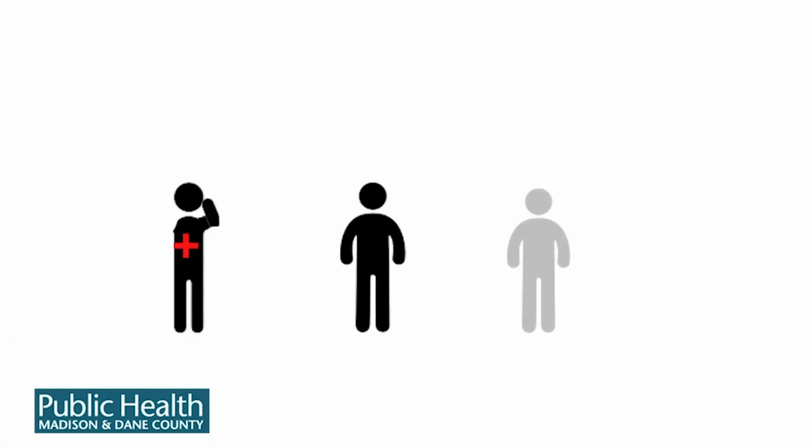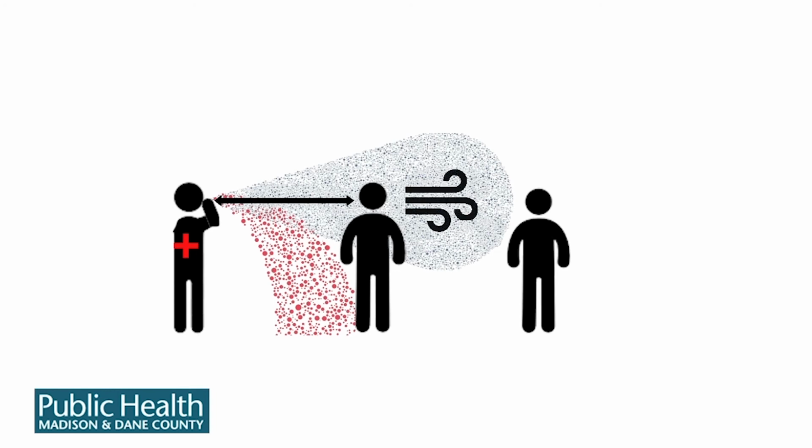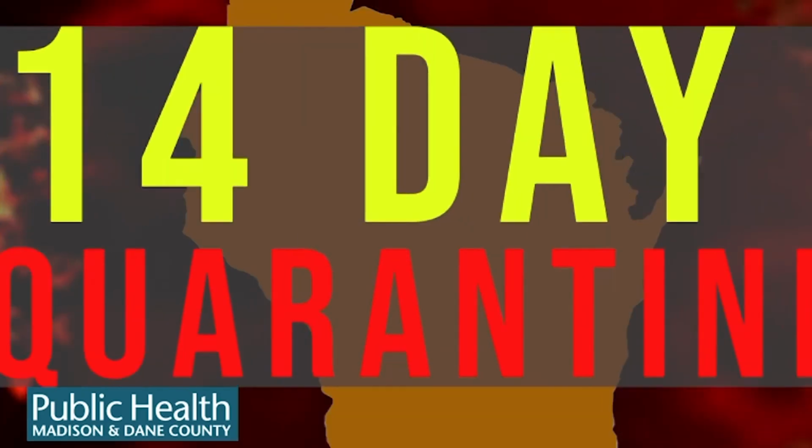This means some staff or students that were around the individual who tested positive may have been in the same room or with them for over 15 minutes. However, they were not within 6 feet of the individual, meaning they were not considered a close contact at this time. A COVID team member will reach out to anybody who has been identified as a close contact and will notify them that they are required to quarantine for 14 days.